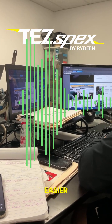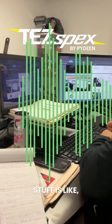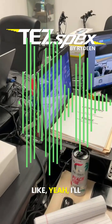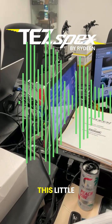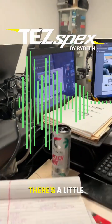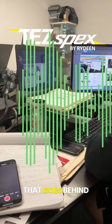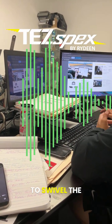All right, so this is some easier sell type stuff right here, like the swivel mount. Even I talk to people like, yeah, I'll take a couple of those, because it's easy sell stuff. So the swivel screen: this little swivel mount is literally a bracket you can see on the bottom left corner. This is the hardware that goes into it. There's a little bezel that goes around the top, and a little bracket that goes behind it. It all locks in with the factory bolt, and now you have the option to swivel the screen.